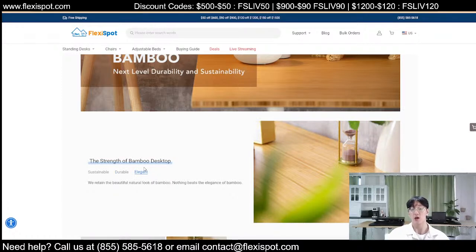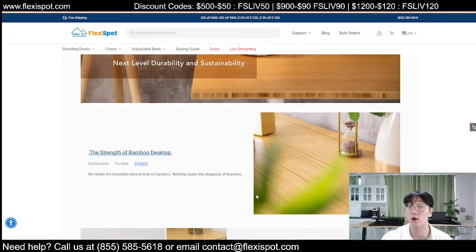Also, it's elegant. We retain the beauty and natural look of bamboo. Nothing beats the elegance of bamboo. Indeed, it just looks so gorgeous.